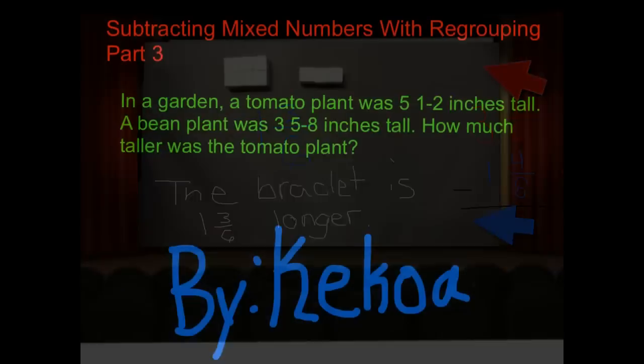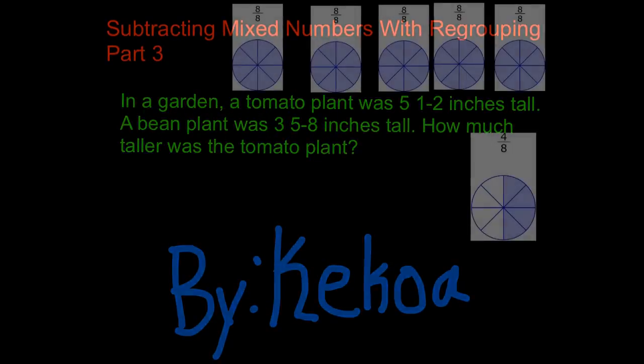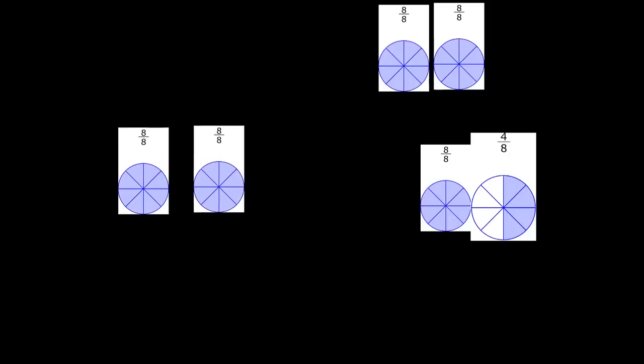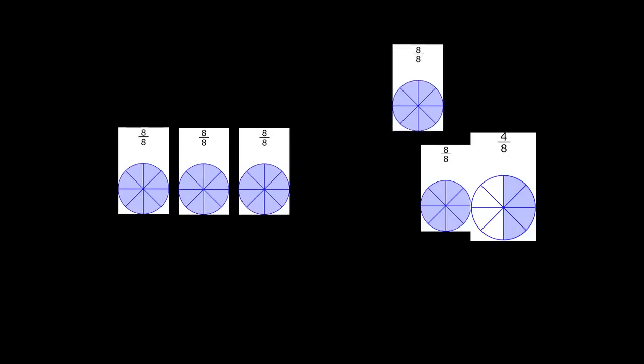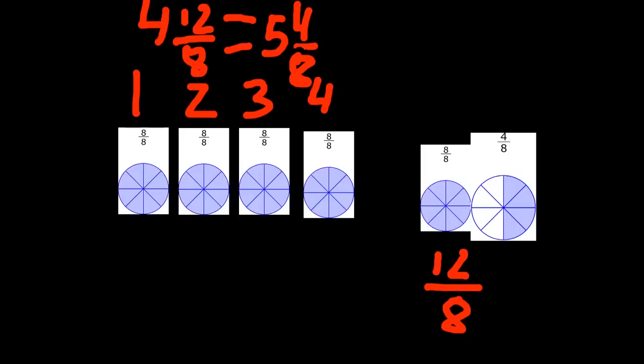Subtracting mixed numbers with regrouping, part 3, by Keikoa. 5/8, I have to regroup. I can regroup by adding 1 whole, 8/8, to 4/8. And I could move the 8/8 by itself. And when I do that, 4 and 12/8 is equal to 5 4/8.